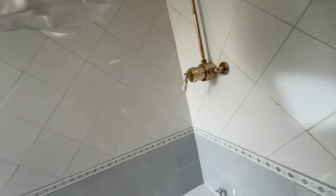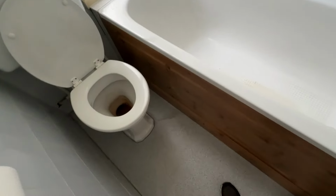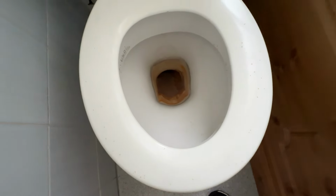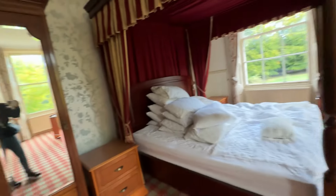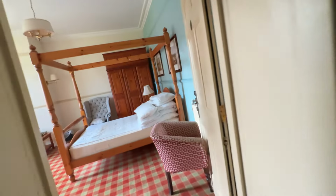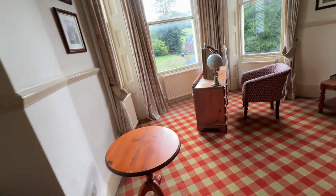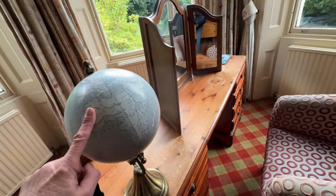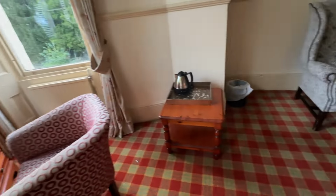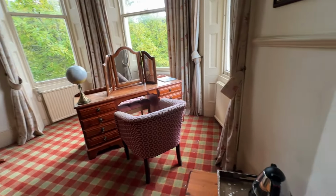So here's the... Oh, look at the shower. That's a nice one. A little small bathroom. Oh my God, that's quite bad down there. And then here's the other four-poster bedroom. Oh, I like the globe. What a beautiful grand hotel.